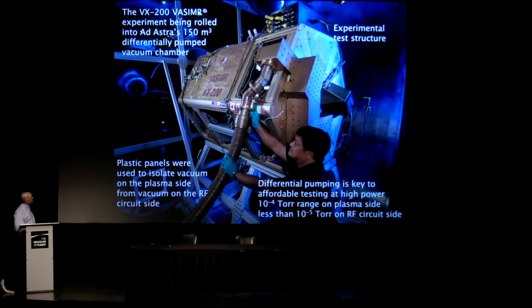This is a picture of our test facility that we have in our vacuum chamber. So you can see the vacuum chamber around here. We have a vacuum chamber wall here. This is called our VX200 experiment. This is just an experimental test structure that sort of integrates all these things. You can kind of see right in here a little bit of the magnet, the outer structure for the magnet, part of our insulation for the magnet. So the rocket is actually a fairly small thing inside the structure, but we have to test it, and so this is how we're rolling it in.